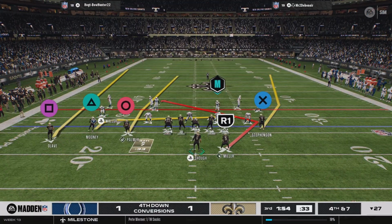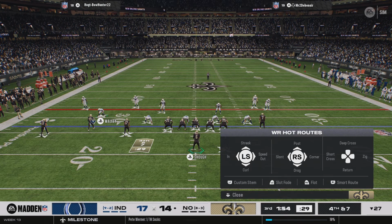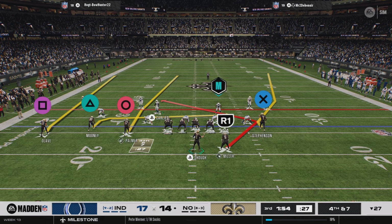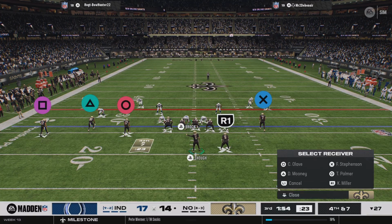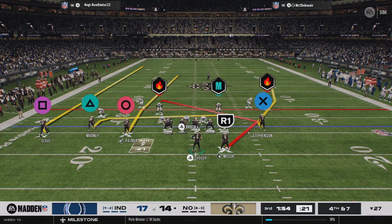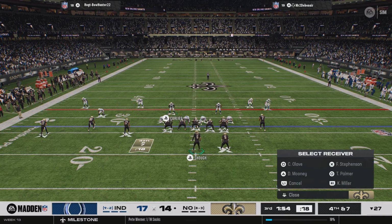The offense is not coming off this field. They're trying it on 4th and 7. Set. 19 Lions. Cut 19. Cut 19. 18 rep. Trap 60. Dragon 60.